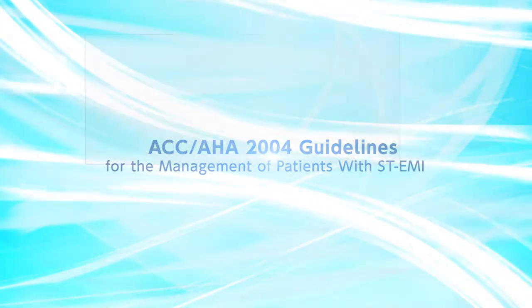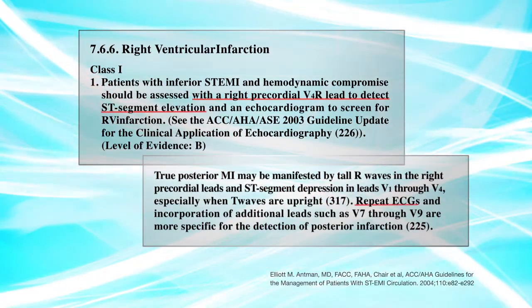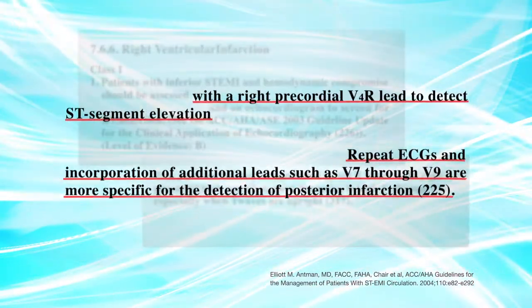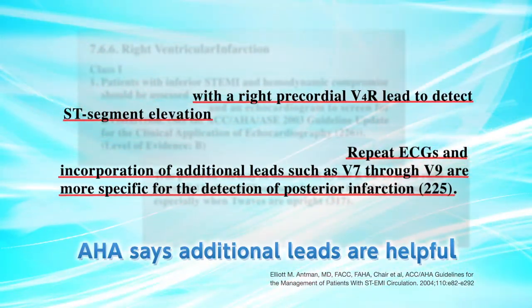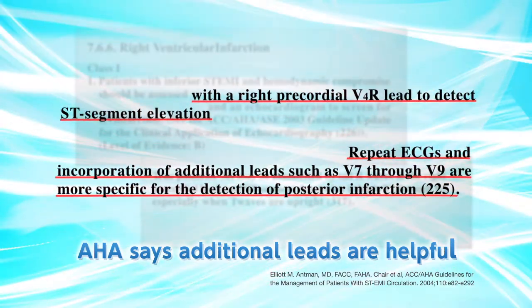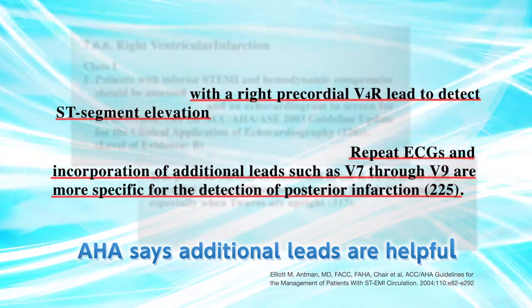The ACC/AHA 2004 guidelines for the management of patients with ST elevation myocardial infarction describe the importance of additional right side and back leads in ECG diagnosis of myocardial infarction. Lead V4R should be used to assess ST elevation, and V7 to V9 are helpful for posterior infarction.